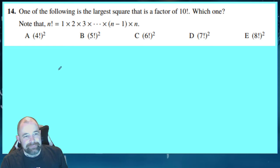One of the following is the largest square that is a factor of 10 factorial. Which one? My guess is it's this one. Because 10 factorial only has one 7 in it, and these two will have two 7s in it. So these two won't go into 10 factorial because they'll have 7s in it.